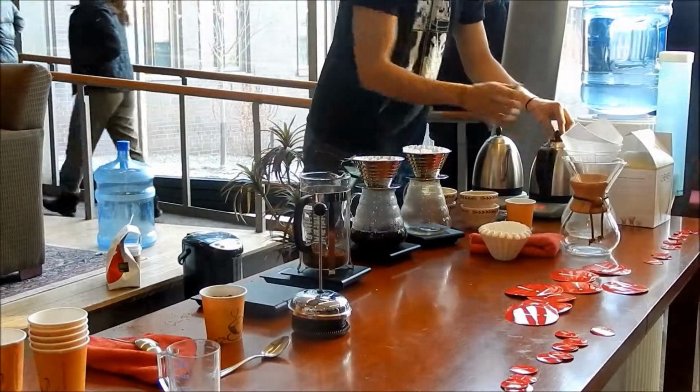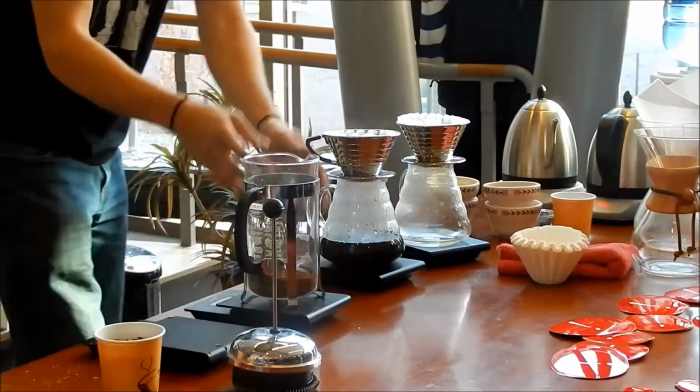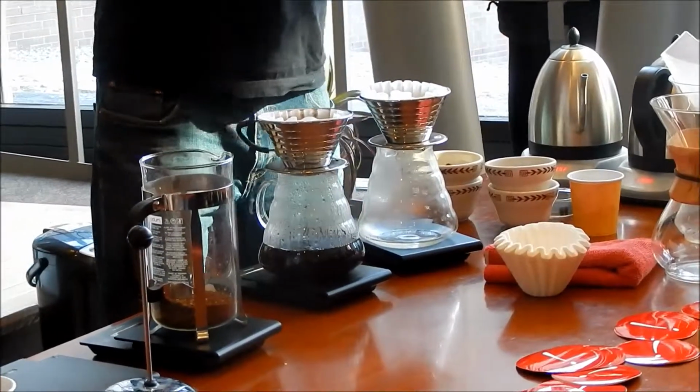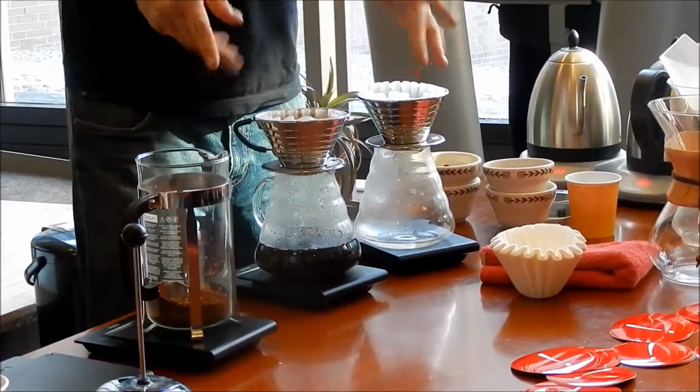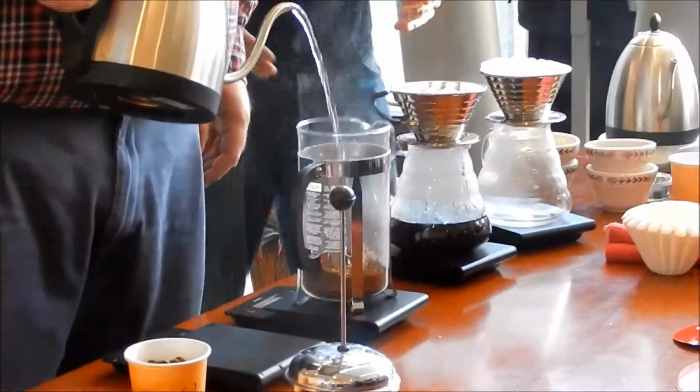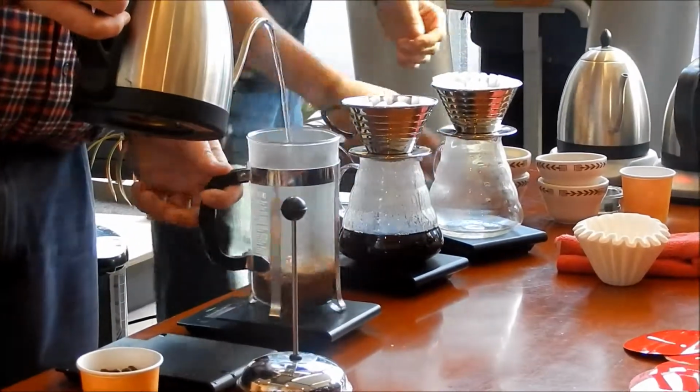The Kalita wave and the Chemex are both pour-over methods, where coffee goes on top of a filter and hot water is carefully poured over it. The difference between the 2 methods is the number of holes that the coffee would come out. In the French press method, everything is placed in a cylinder and the coffee is forced through the filter, leaving the grinds at the bottom and the coffee above the filter.